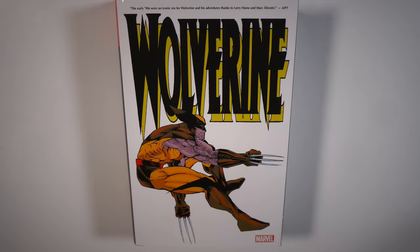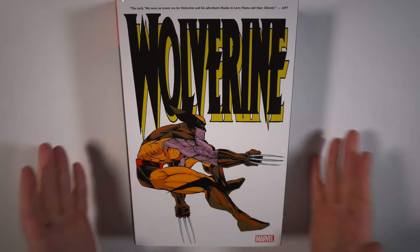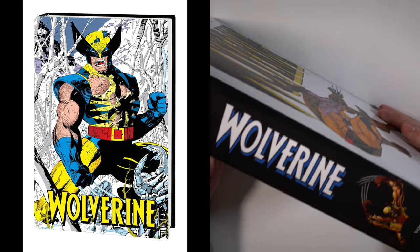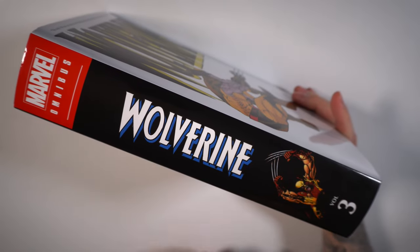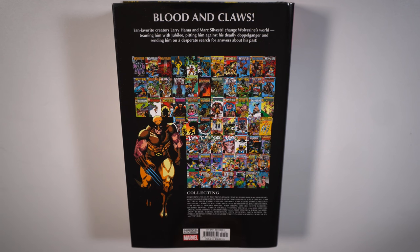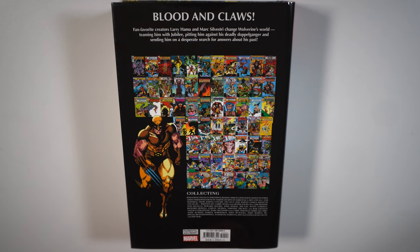All right, and the last one for the original trilogy so far. We have a couple different covers for this one, man, for volume three. I think they had the Jim Lee one too on that one. Here's the spine. Always got the brown suit Wolverine on the bottom. And on the back, Blood and Claws, collecting Wolverine 31 through 59 from the 1988 series.